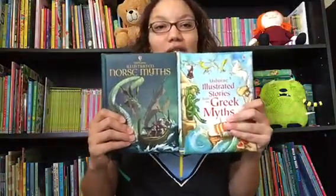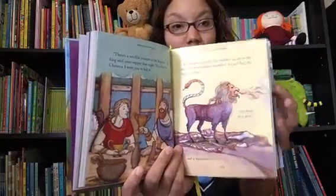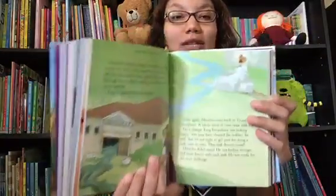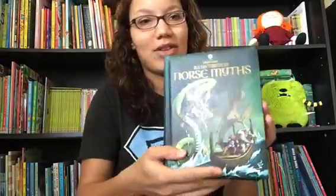And finally, we have some fun, especially if you're into myths and Greek myths, our illustrated series. Here's Illustrated Stories of Greek Myths and Illustrated Stories of Norse Myths, and these are both fun because they read more like a picture book, but they're telling you about the stories that the people in those times actually believed. Let's take a peek in this one. This one's a favorite here too.